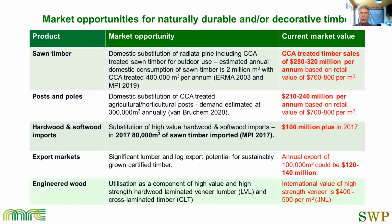If you consider the market opportunity that was identified by the 1981 policy, if you look at that today, it's definitely developed. I'm not going to take you through this table, but there are some key product areas that we've done some assessments of the market opportunity. Of particular interest is the domestic substitution of CCA treated sawn timber using naturally durable products in its place. This is of significant scale for both sawn timber and posts and poles. There still is the need to substitute the high value hardwood and softwood imports, which haven't declined, and nor has their availability. And you can see they've been substantial.